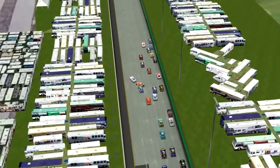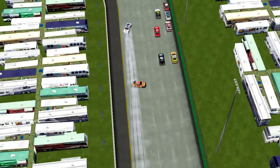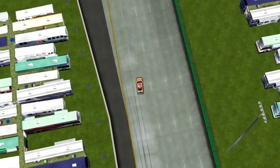They were all bunched up together, and you definitely saw contact there with the 97 and the 39. And that clipped Vanderpoepen. They all went into the wall, bringing out our yellow here today.